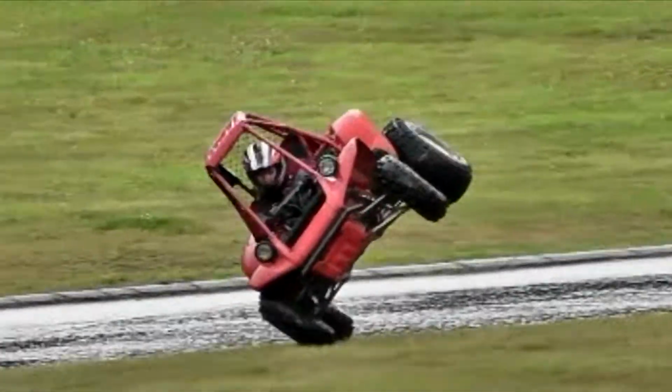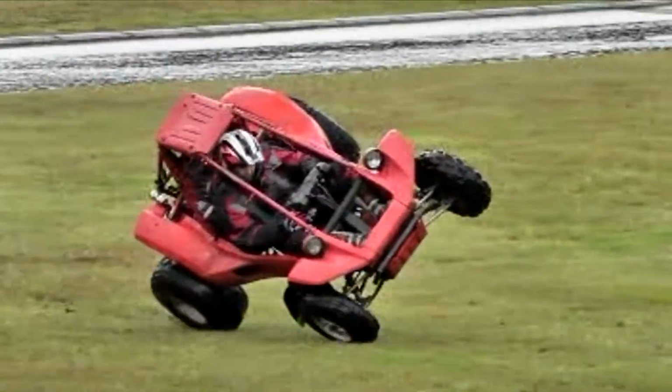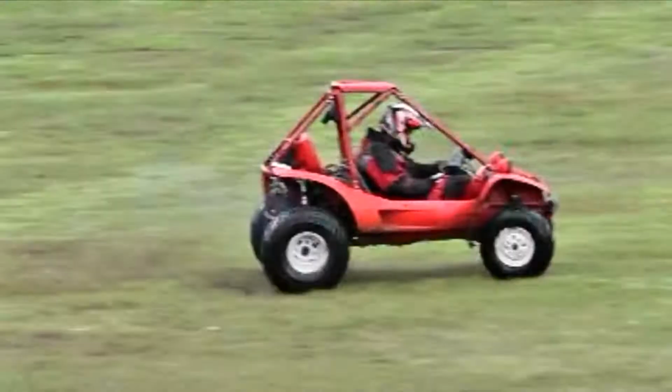He'll be fighting with that steering. He's just brought it up onto the turf. And it's very, very slippery on here, but maintaining the balance. Look at this as he brings it right up down the arena. You can see the water.